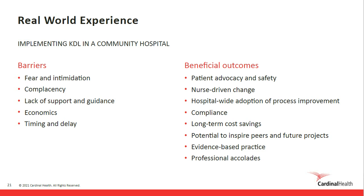Finally, I'll close with just some beneficial outcomes. First and foremost is going to be patient advocacy and safety. As I mentioned earlier, our critical care patients are extremely vulnerable and truly have no voice. We are that first line of defense for them. It's very special to be a part of nurse-driven change. In implementing something at the unit level, it could expand to the hospital, so that was really exciting for us as well. You'll also be compliant, as I mentioned previously, with national patient safety goals and also other organizational goals.